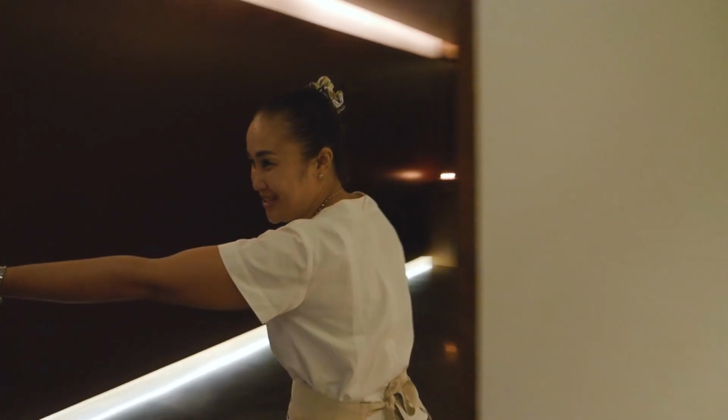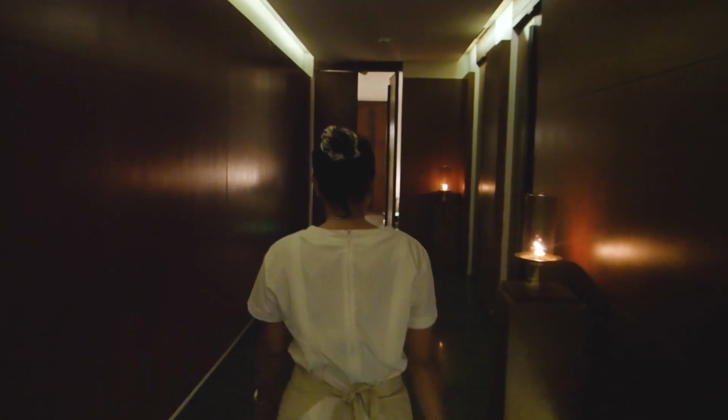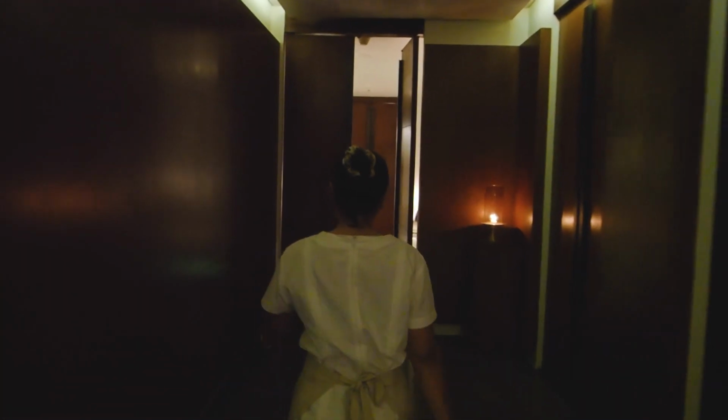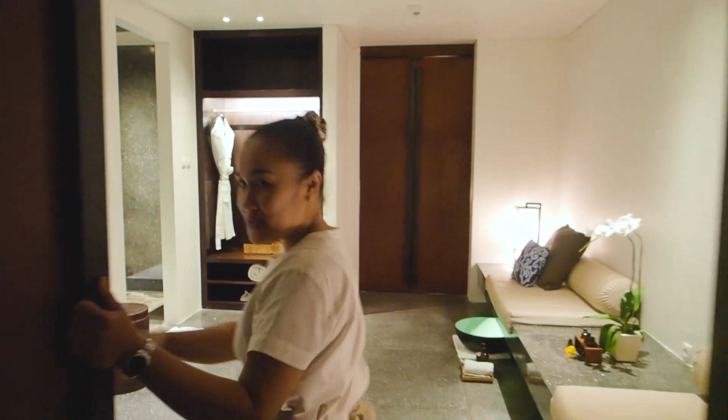So we just got back to our room after a beautiful morning. After breakfast, we went to the Alila Spa. We both got different treatments. I got a 90-minute Alila Seminyak massage and loved everything about it. Everything, the massage rooms, the whole spa itself, my massage and my therapist, Bali, I think her name was. Everything about it was amazing. So welcome to the treatment room.